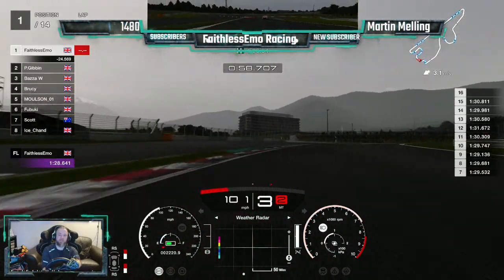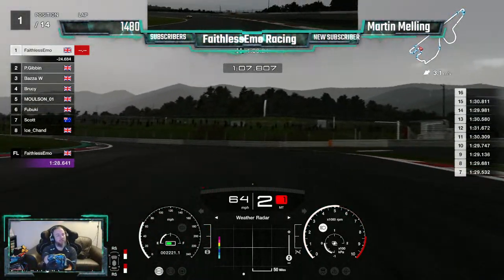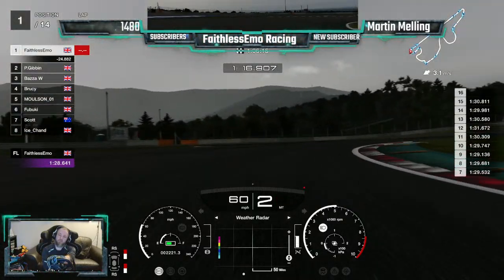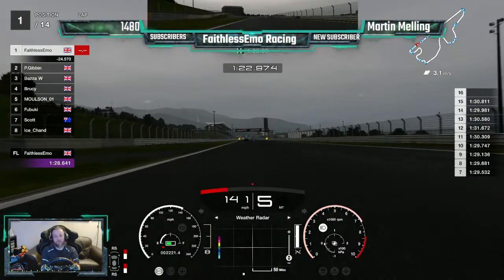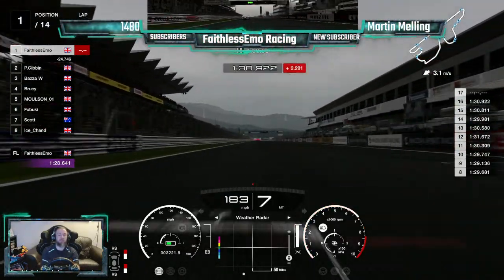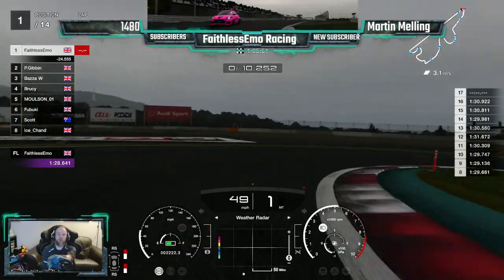So Moulton's just pitted, he's gone to hards. That's quite interesting. He's going to have fun on those. I don't know how many more laps we're going to get out of this front left. Like, I do GT3 and GT4 races on Tuesday normally, and some races you've got to short shift just to make it a one stop rather than a two stop, and sometimes the pit lane loss is just too high.